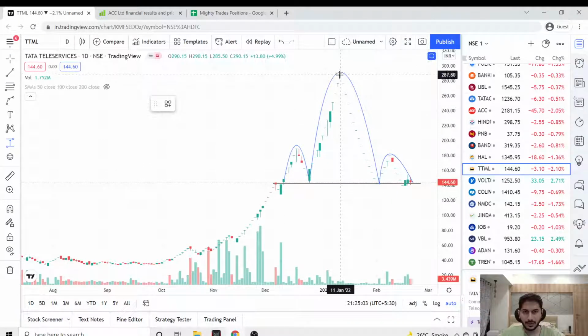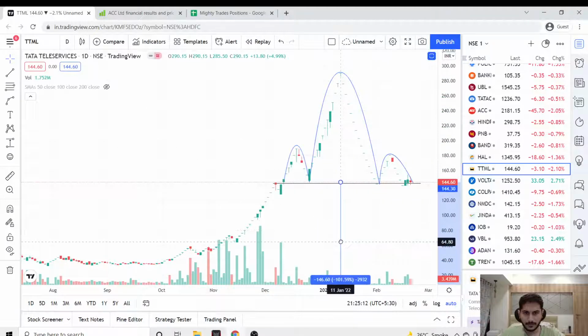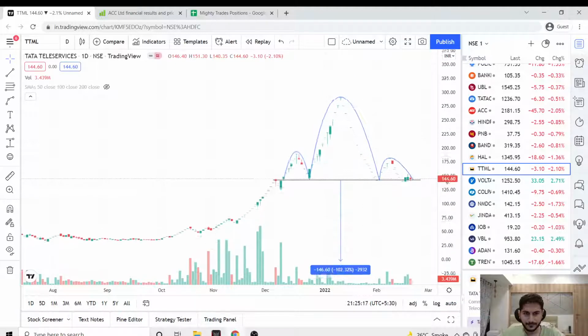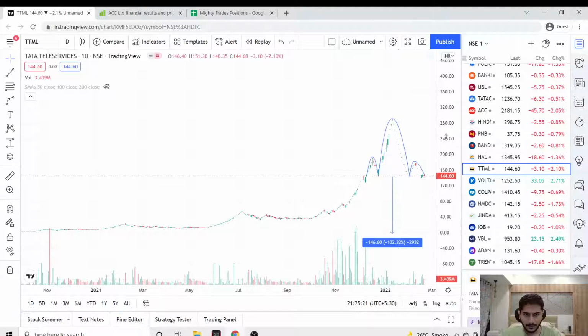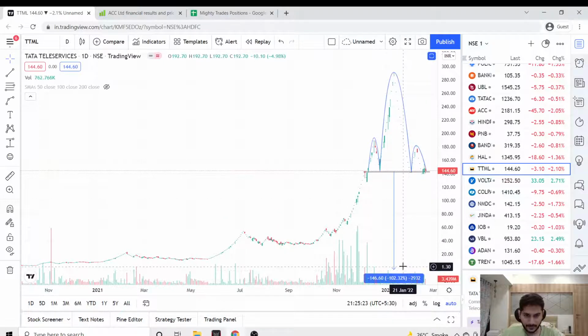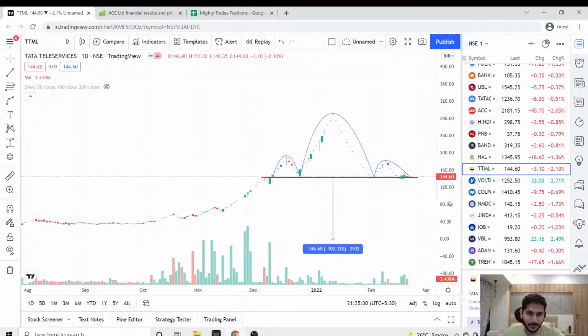And if this correction arc is to still continue, then the technical target comes to here. So the price can go up to 1 rupee also, as per this analysis. Yeah, so it can be a pretty deep correction in this case.